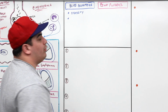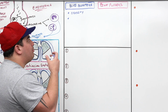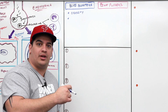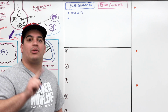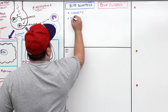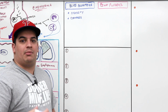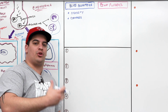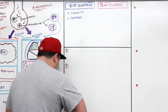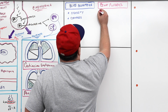The other one with the blue goes back to that hypercapnia I was talking to you guys about. Remember, chronic bronchitis, one of the big things that I told you was hypoxemia, which was low oxygen, and what else? Hypercapnia, high buildup of CO2. Because of that, over time, it can lead to cyanosis, which is going to be that bluish discoloration. That's why they're referred to as blue bloaters. I'm just giving you why they refer to this and how we can try to separate these so it's easier to remember.